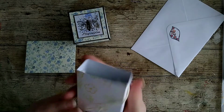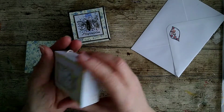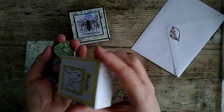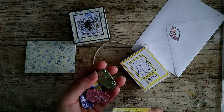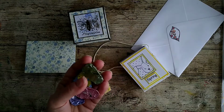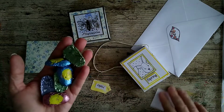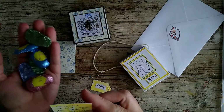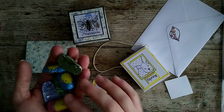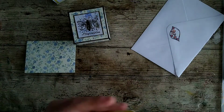So she shows you how to make this little box here, but I'm having a look in here first because look what I've seen. How cute are these? Oh, bless you. So I should definitely be eating some of those. It says, I've checked the label. These are suitable for vegetarians. No wasps involved.